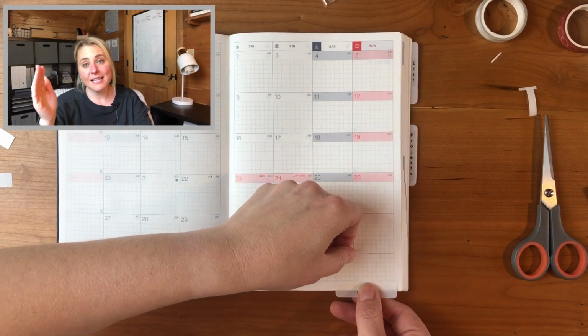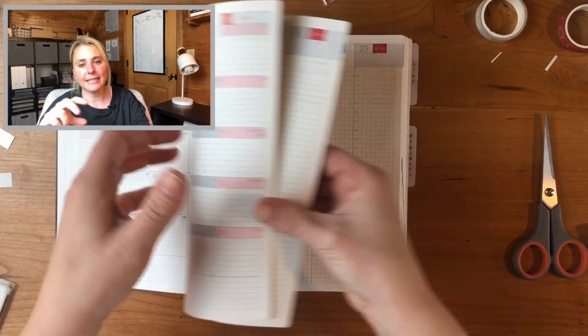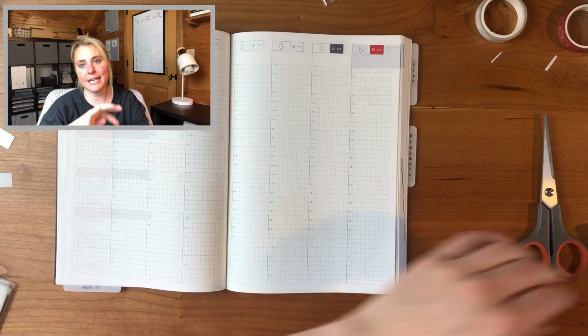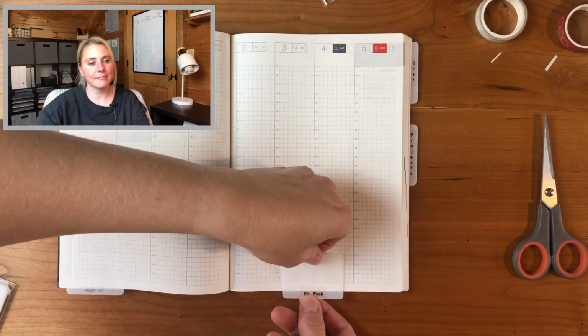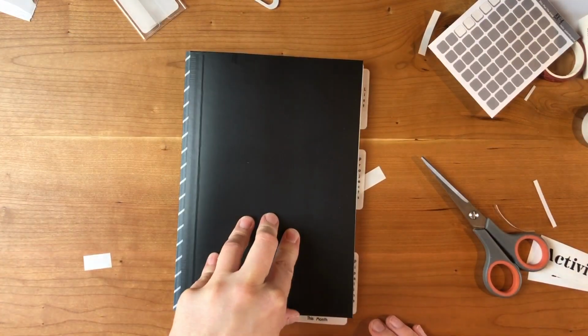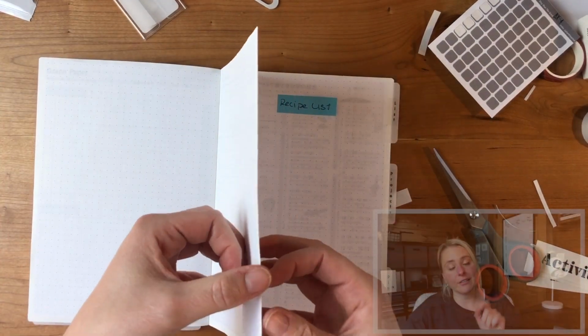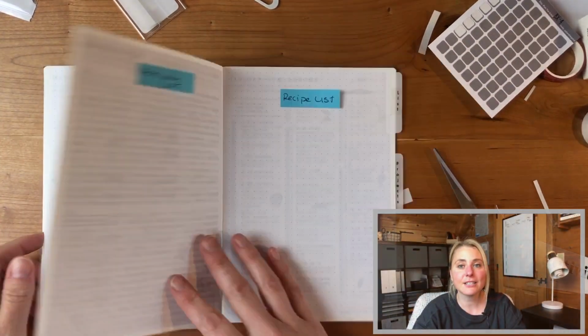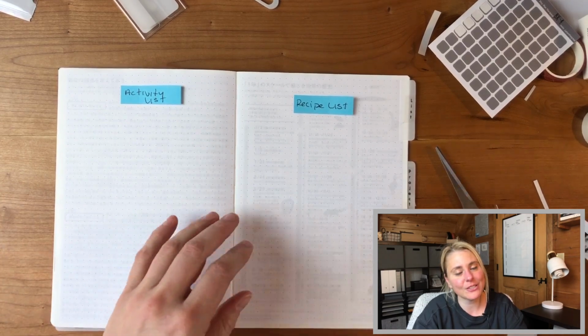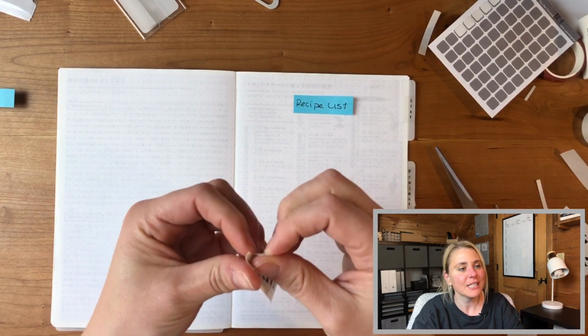So for my side tabs, I did list, projects, and then pipeline. And then for the bottom tabs, I did today, this week, and this month. Okay, so here I just did some lists, and I took my brother. I really like how this looks. I was going to design a sticker, but I really like how this looks too.